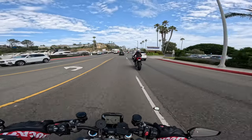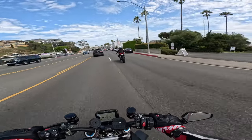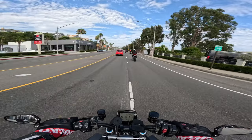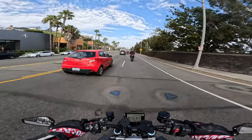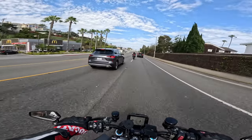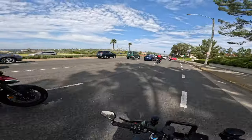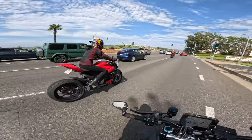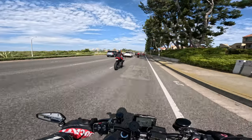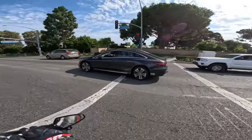What a great group following Sophie. It's her first time riding a Street Fighter. Ooh, I like the GP shifting, I'll be honest. I think after a while, when you get used to GP shifting, it makes sense. And Sophie killing it on the Street Fighter. She's happy. I could tell she's happy. Wearing her new Shark helmet and stuff. Oh, Sophie just stalled.